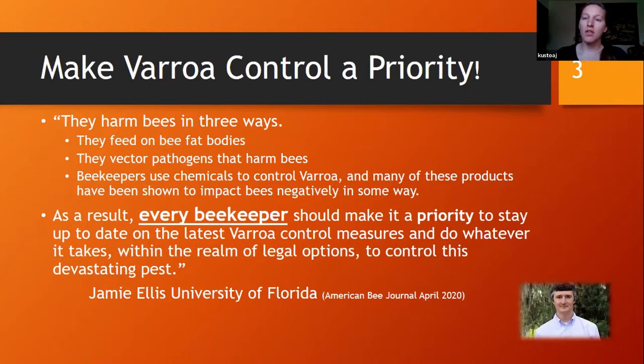There are a lot of things that you cannot control in beekeeping. So I really encourage beekeepers to focus on what you can control. What you can control is what is going on in your hive. What treatments are you putting in your hive? What are you doing in your hive to control the mites?